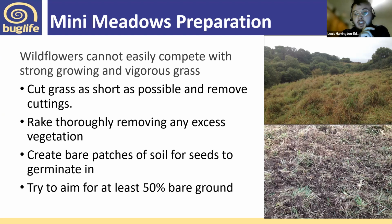This is important, again, for preventing outcompeting of our grasses, but also enabling the right conditions for wildflower seeds to germinate in. So you can see what we're sort of going for in the bottom image there. That can be done with hand tools, such as rakes, if you've got a good metal rake rather than one of the plastic ones, or forks or spades, whatever, just to break up that really thick competitive grass. We're aiming for 50% bare ground.